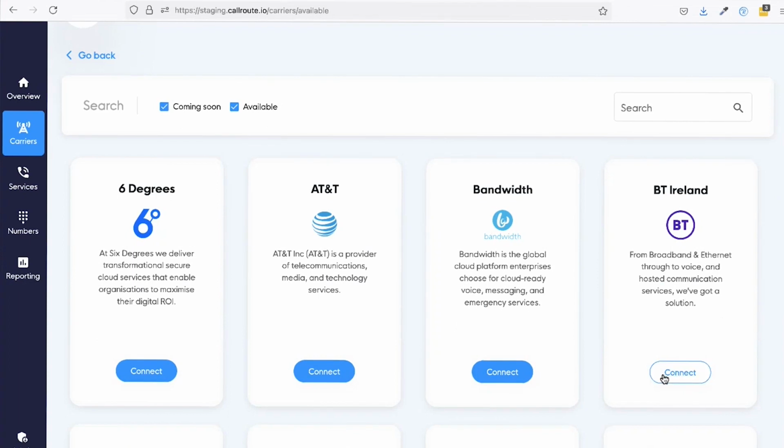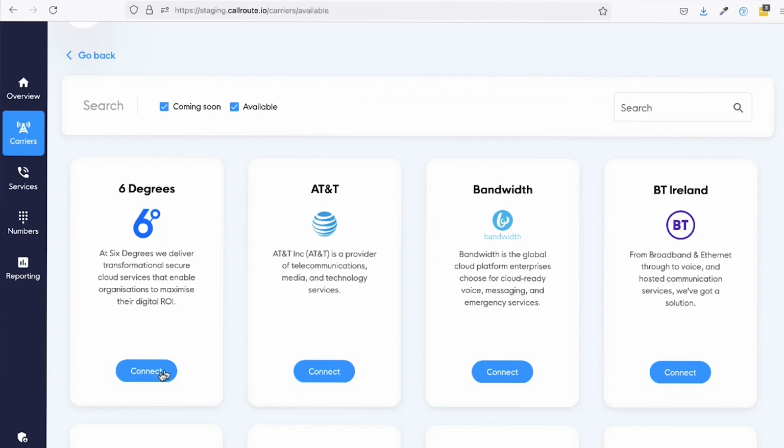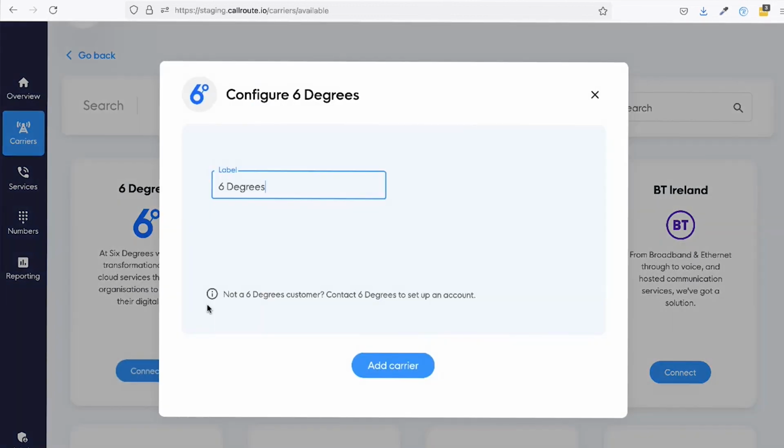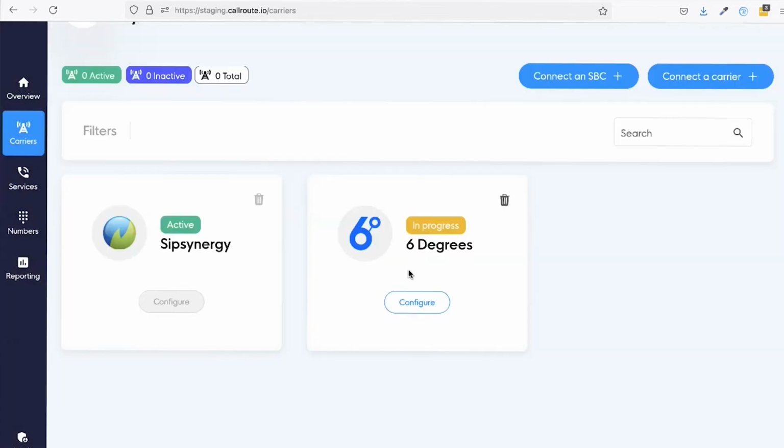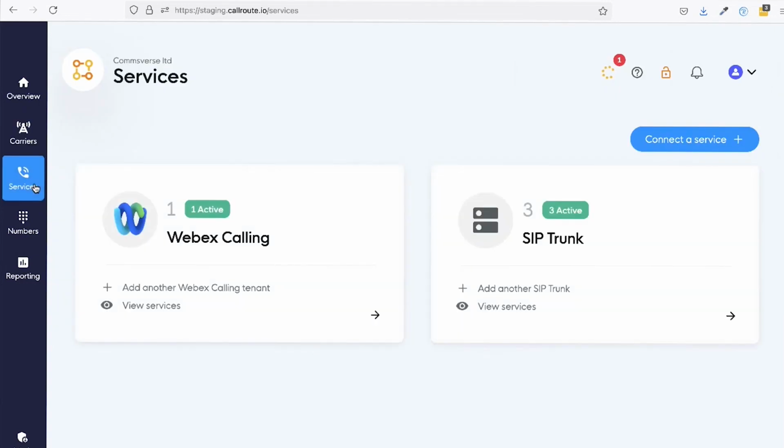So for instance, with BT, they have SIP registration and a pilot number. So we're only asking you for the information that is pertinent to your trunk. And we can go right the way up to someone like 6 Degrees, where it's just IP based, and we don't ask you for anything other than to label it. So we label it, add it in, we go and build a trunk with 6 Degrees, and when that's built, that will turn active. While that's building, we talk a bit about services.